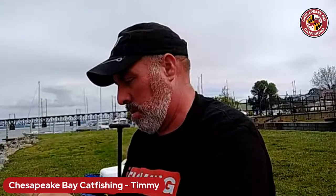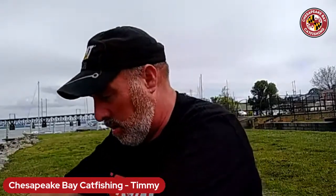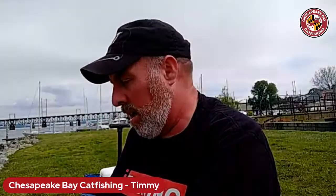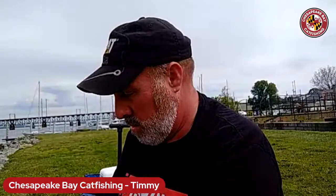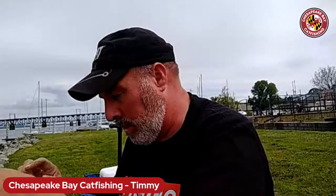Get my little pre-made rig here. There we go. Circle hook. I like these little tiny circle hooks, man, because you know these perch are small, and you use regular Aberdeen hooks and stuff like that, they usually swallow them to their butt, but with these circle hooks, they don't. But you do lose a lot of them, so that's a trade-off. You do lose some.